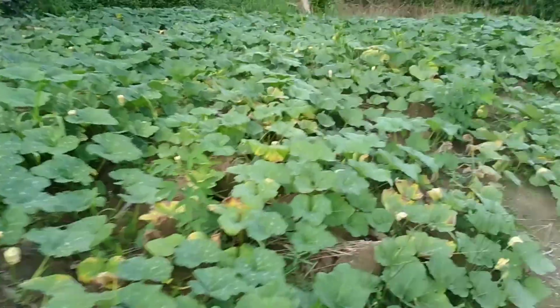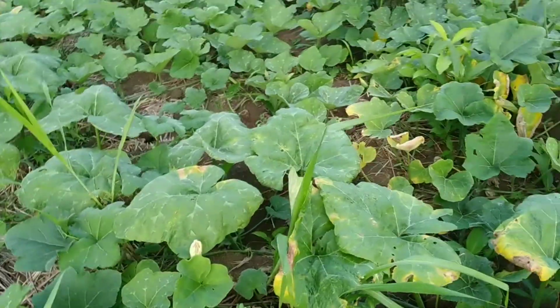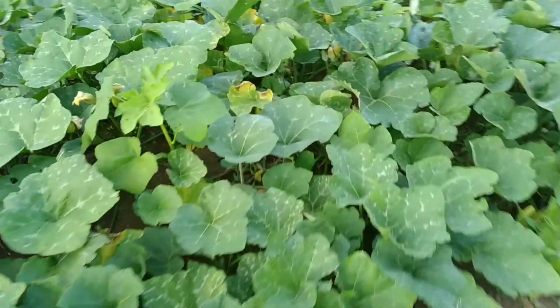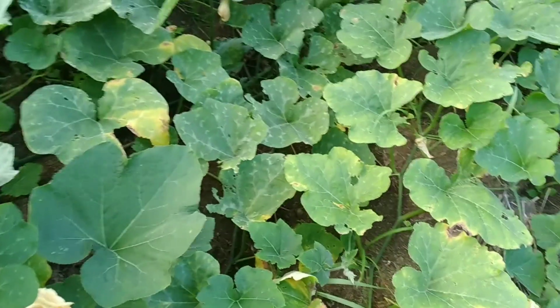Alright, so let me see what's happening here now. See if we can see a couple of pumpkins. Alright, so there is one. Pumpkins are looking good. Looking nice. There is another one. Kind of difficult to walk inside here, because I don't want to damage the vines. So let me just look on the outside. Let's see what's happening on the outside. Alright. Not seeing any more on the outside, so I'm gonna go up a bit.